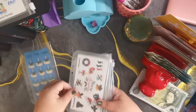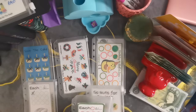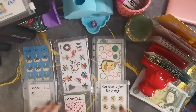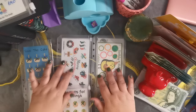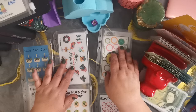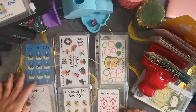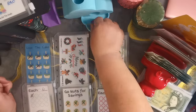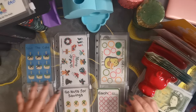So we've got 1, 2, 3. Hoping you can see everything. Right, I'm going to do that one there and that one there. Okay, so we've got 2 Christmassy ones, which is going to feed into my Christmas binder. And then the other ones, I don't know where they're going to feed into yet, whether it's going to be credit card or whether, I don't know yet. Have not decided, haven't thought that far ahead.